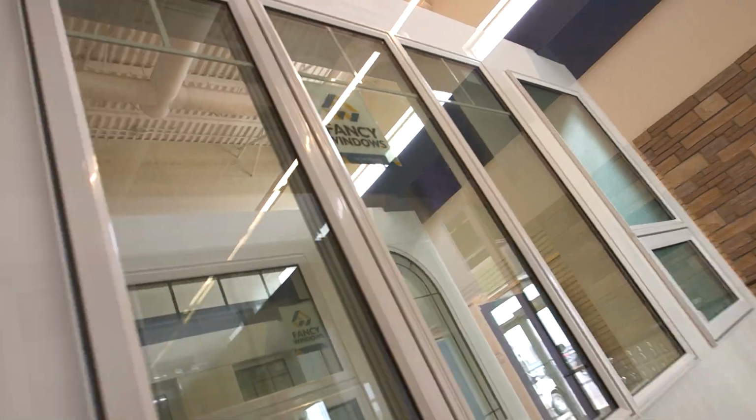We'll come to your house, we'll take a look at which windows need replacing urgently, and depending on your budget and the quality of window you're trying to get, we can definitely get it done for you.